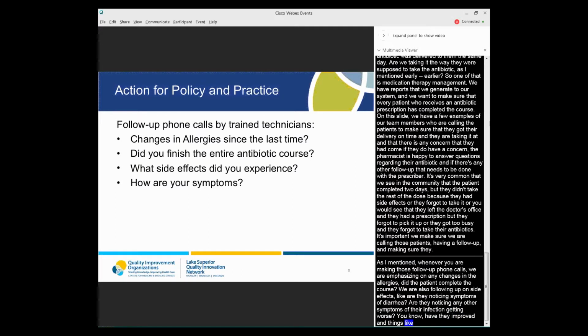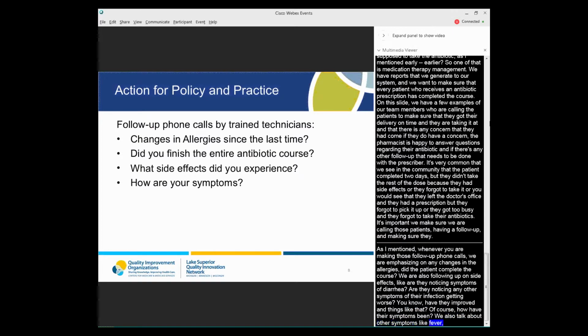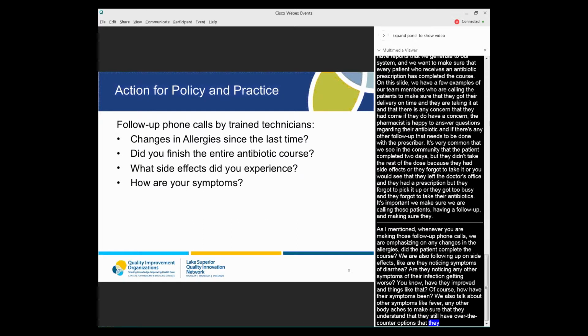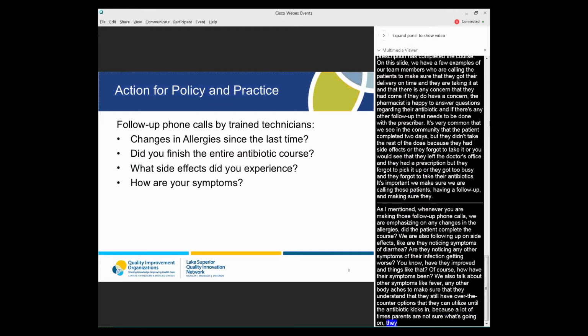And we also talk about other symptoms like fever, any other body aches, to make sure that they understand that they still have over-the-counter options that they can utilize till the antibiotic kicks in, because a lot of times parents are not sure what's going on. They're not utilizing other over-the-counter options. So we're making sure that our patients are getting that assistance also.